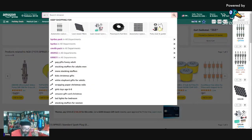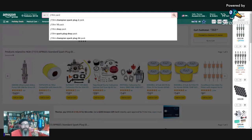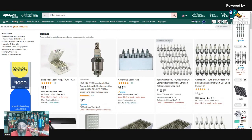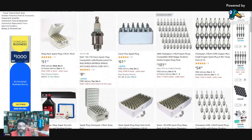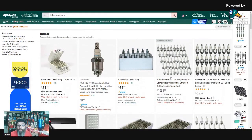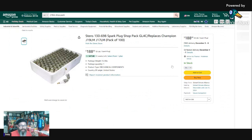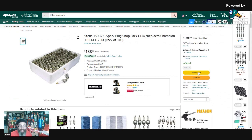And I need some more J19LM. I usually get these by the 100. I don't use them as much as I used to. Those are for the L-head engines, the flathead single cylinder, and some other things too. Let's see, J19LM shop pack. Yep, last time I bought some was in January. Well, you get a 48-pack for $100, and there's 100 for $188. That'll save you some money there. So instead of 48 for $100, I'm going to get 100 for $188. I think that's what I'll do, because I don't want to get low again.